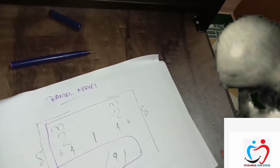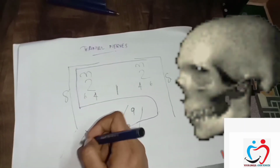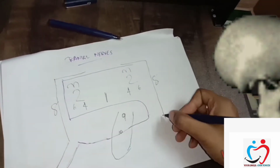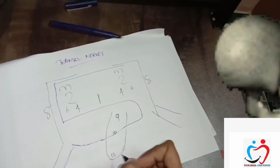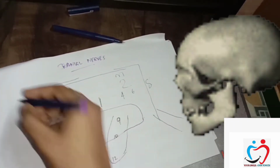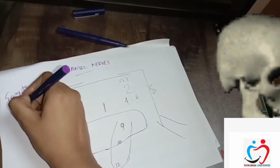Then the 10th cranial nerve will be supplying the posterior part of the tongue. Then the 11th will be in the neck and the shoulder sides. So the neck side will be the 11th cranial nerve. Then the 12th cranial nerve will be the posterior part, like pharynx and larynx. So this diagram represents the cranial nerves. I think this will make it easier to remember all the cranial nerves.